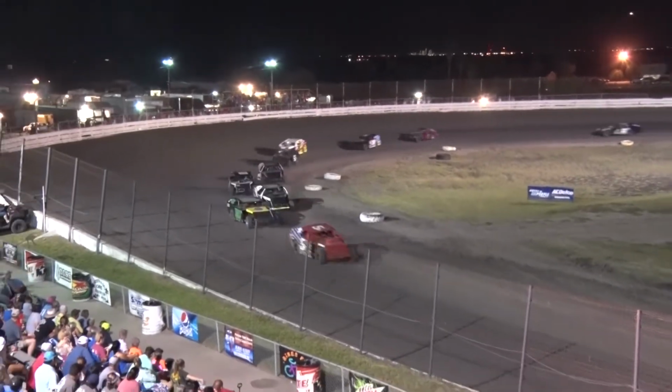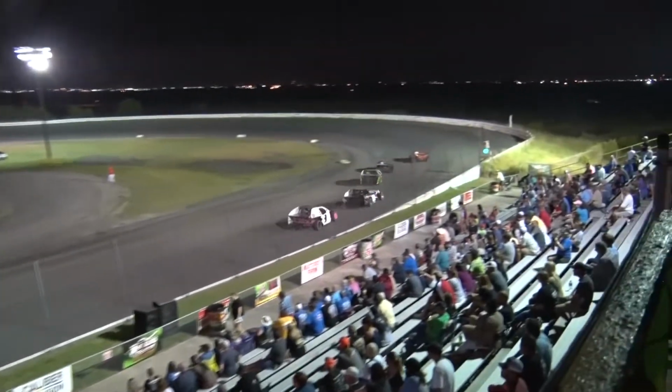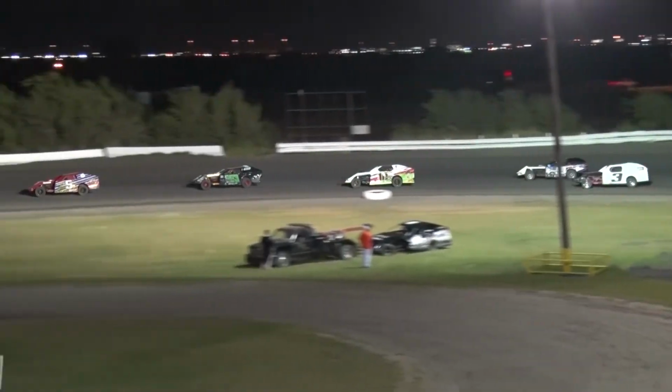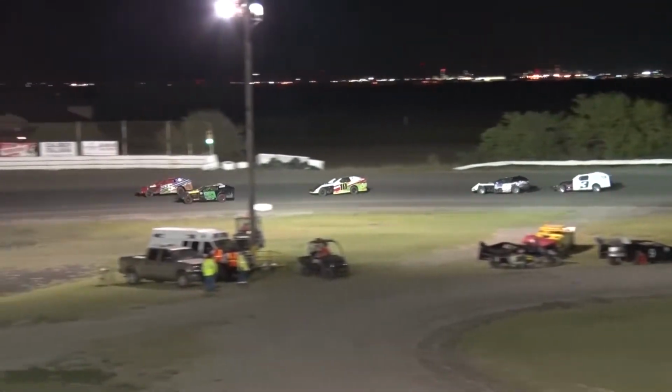Green flag back out, 5 laps complete. E-Mods back at it into turn number one. Still Rahe out front, James Lee in second. Dwayne McWhorter third, good battle for fourth. Brianna Weechi hanging on to it. Gilbert Perez right behind her in fifth spot.